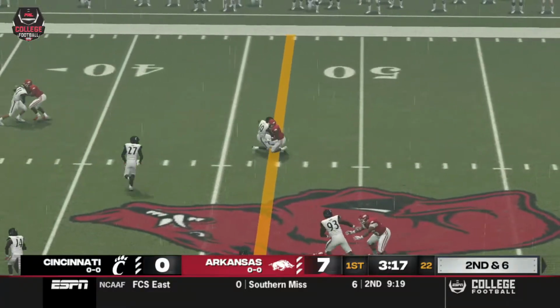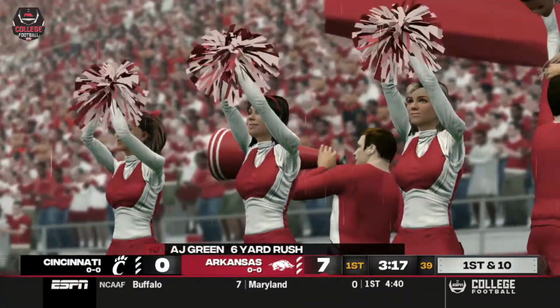They give to the tailback. And he carries the ball for a nice gain.